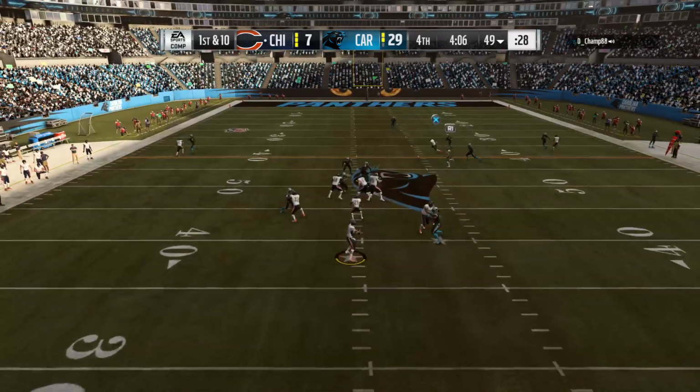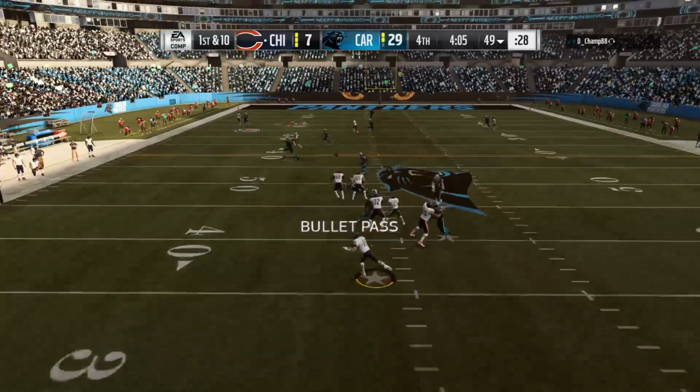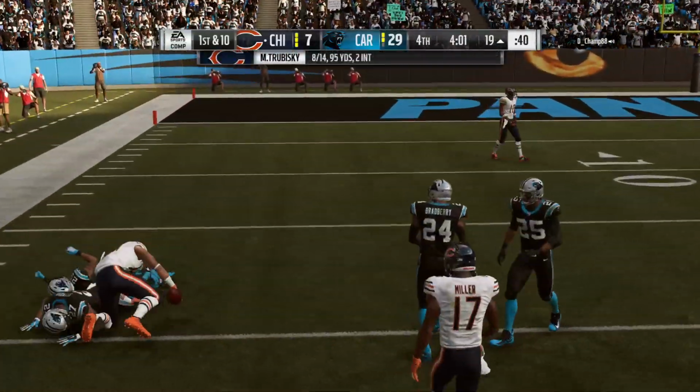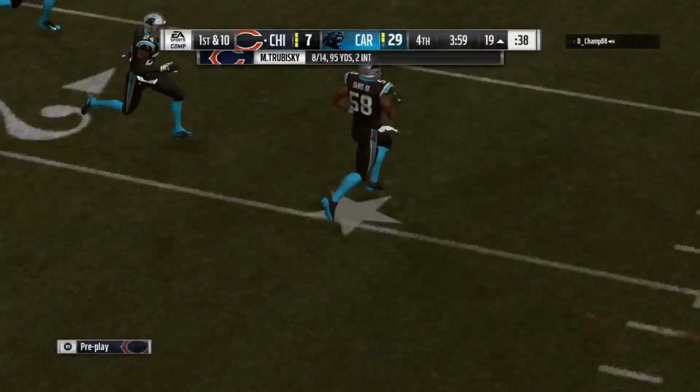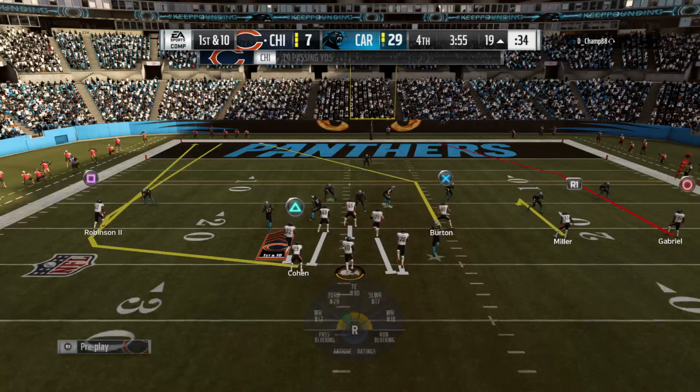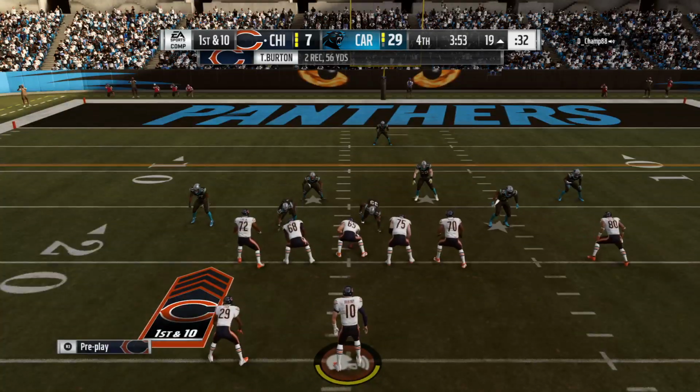Now Trubisky on 1st down. He's going to rifle one deep left. This is caught at the 20. A gain of 32 that time. And at this stage, down in the second half, looks like they just wanted to find a way to get it in the hands of their playmaker, and they did.